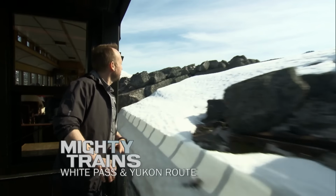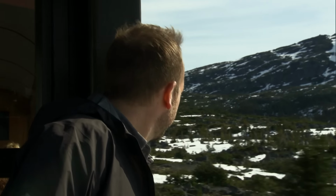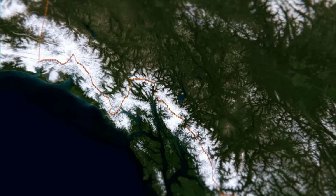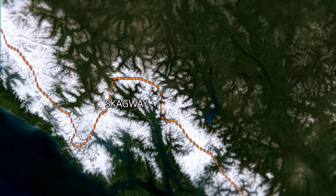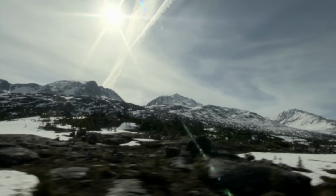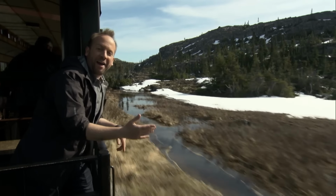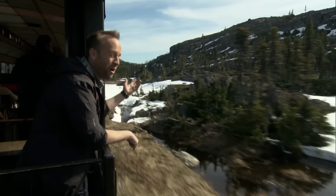I'm riding the same rails ridden by tens of thousands of fortune seekers more than a century ago. On the White Pass and Yukon Route, starting in Skagway, Alaska, and heading toward the Klondike in Canada. We've just crossed an international border. We're in northern BC, a couple miles inside the Canadian border. And the landscape, very different.